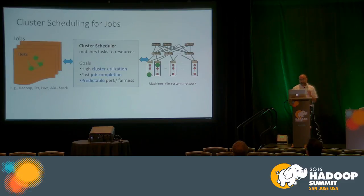The objectives in doing this are that you want high cluster utilization, you want jobs to complete as quickly as they can, and you want predictable performance or some fairness guarantees if you have multiple people sharing the cluster. So why is this hard? What makes this interesting?